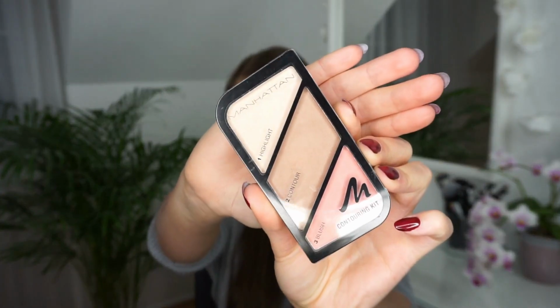So the first product is this contouring kit here by Manhattan. And I'm pretty sure that if you are a little bit into makeup for a few years now, then you probably will know this palette. I don't know exactly when I bought this palette, but it was years ago, and I know it was the time where everybody was raving about this palette. And every YouTuber was like, oh my gosh, this is the best palette ever, it's so pigmented and it's so good. And I just bought it because, yeah, I'm a little bit of a YouTube beauty guru victim.